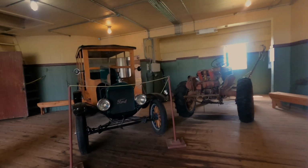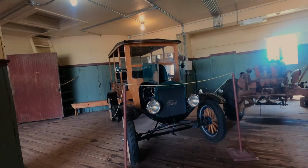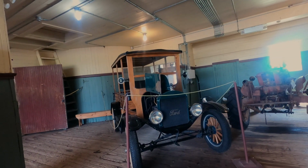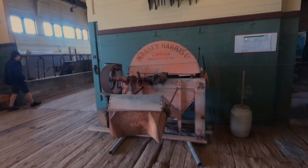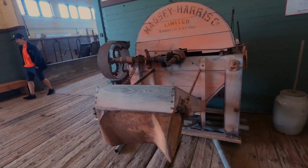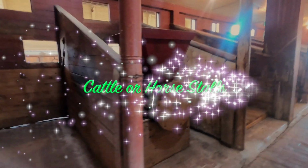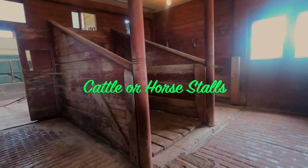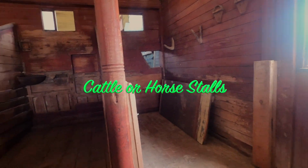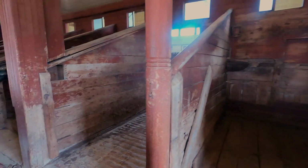Oh, look at that old car, old Ford car. Wow, that's something. Yeah, that's right. This way should do it.